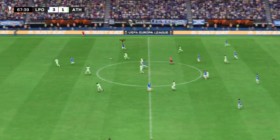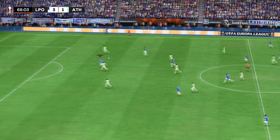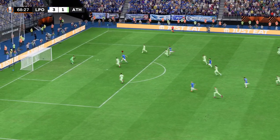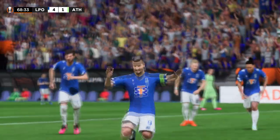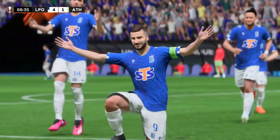Well, let's see what they have in store for them on the break. In position. A goal! How about that? He's put it away to make it a hat-trick.